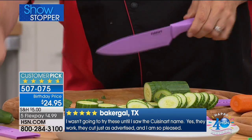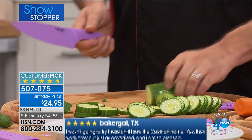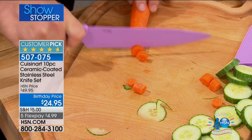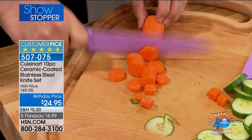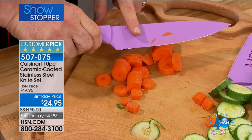These are ceramic coated over stainless steel. Guys, here's why that matters. Stainless steel is the choice of professionals all over the world. It's very durable. The problem is it can pit, it can stain, it can rust. You can have problems with it. Ceramic makes great knives, but they chip and you don't want that, okay?